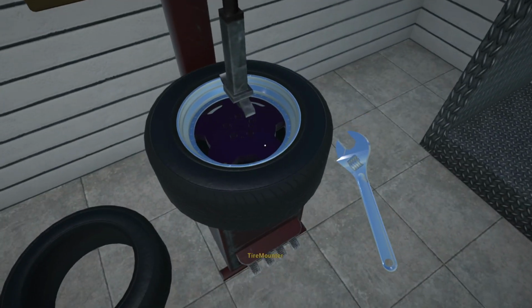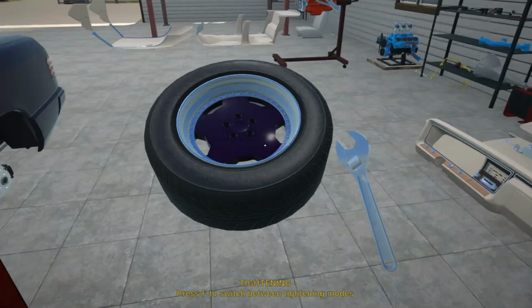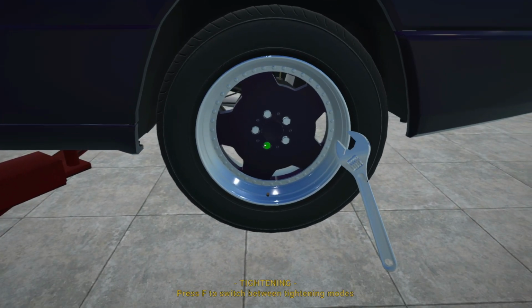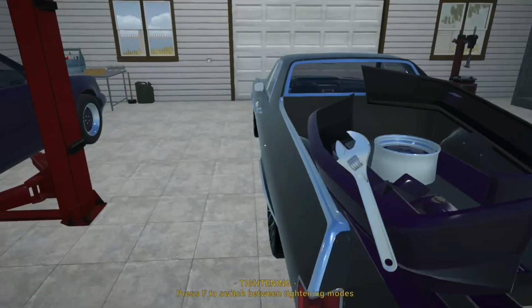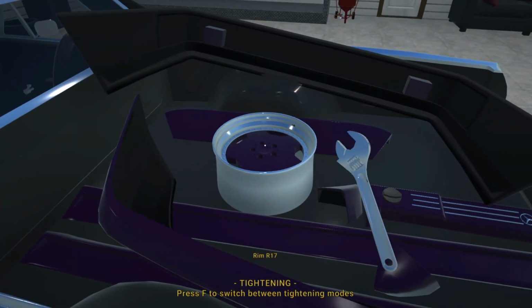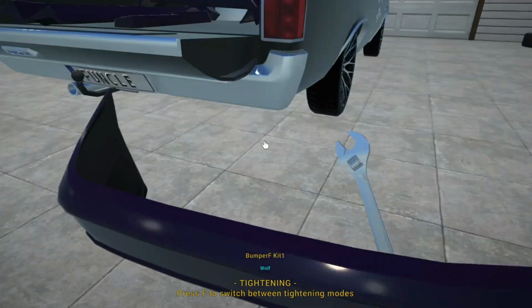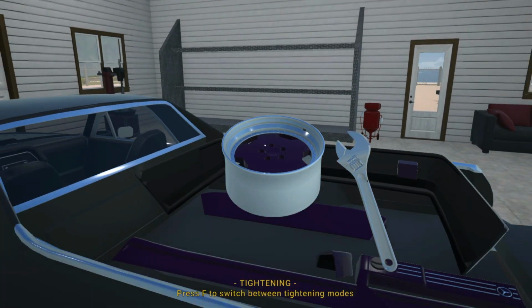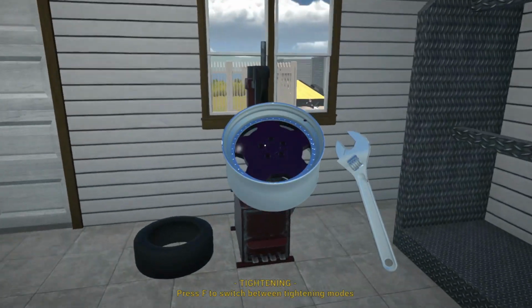Alright, so that's the third one ready to go on. Let's go and do the far back one over here. Alright, there we go. And let's see if we can get the last one. Let's just move this bumper to a safe spot over there. Alright, and here we go. This is the last one. Let's get our tire mounted as well.